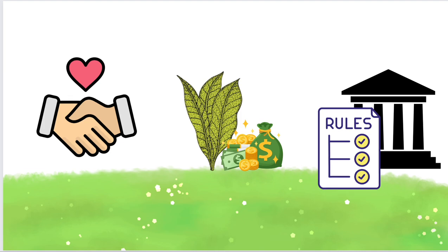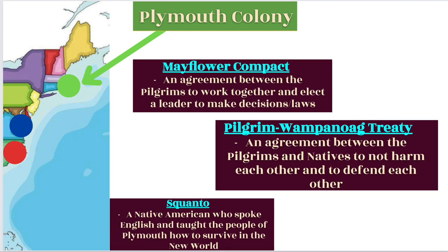Plymouth will also face some struggles early on, but they end up with similar success stories where they become friendly with the Native Americans, they learn how to work the land, they form their own system of government, and this is where we get what's called the Mayflower Compact, an agreement between the Pilgrims of the Plymouth colony to work together, make decisions, pick leaders. We get a relationship between the Pilgrims and the Native Americans, and this is where the story of Squanto is, a Native American who taught the people of Plymouth how to survive and how to work the land.